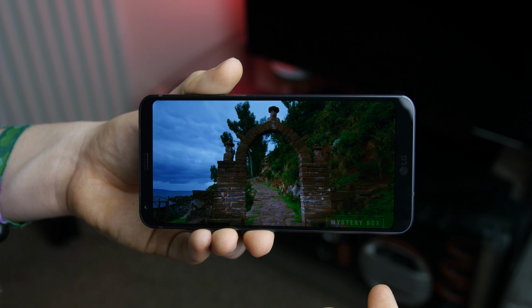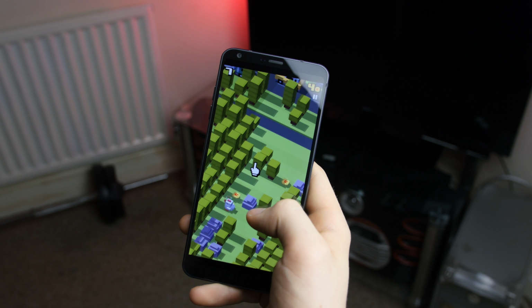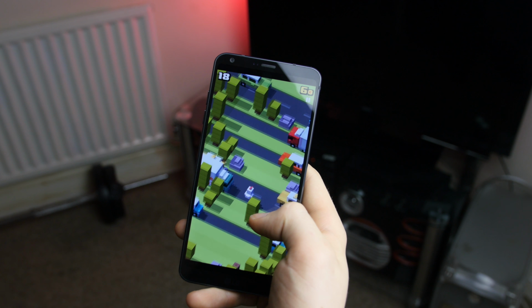You have to pinch to zoom to go full screen because most YouTube videos are 16:9, and this is an 18:9 display, meaning that you're either going to get pillars on either side, or when you zoom in you're actually going to crop out either the top or the bottom. That's just how it works.